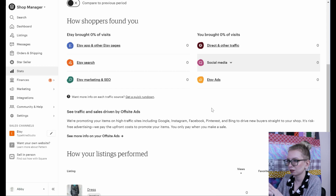Again, I'll talk about that later on. There's a lot to it. So those will only be on if you choose to turn them on and whatever dollar amount that you choose to set for them. However, there is a separate thing called offsite ads. Offsite ads, like it says here, are where they're going to promote your items on Google, Instagram, Facebook, Pinterest, and Bing. Does anybody even use Bing? Whatever. But they pay the upfront cost to these platforms to advertise your listings, and then they take a cut when you make a sale.